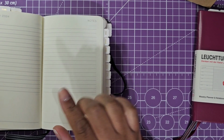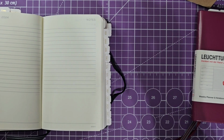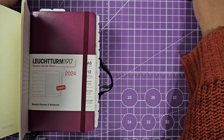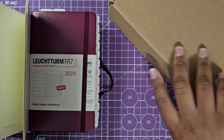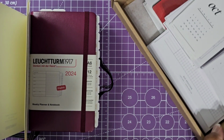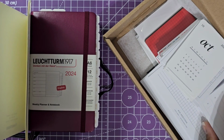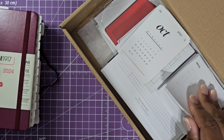So like I said, the Leuchtturm1917 has an extra note page after every week of dailies. Now, this is my hack, and really it's not even a hack, it's just something that I've been doing, which has worked very well for me. If you can look into this box, this is a box full of printable stuff that I like to add into my planners to help with my planning.